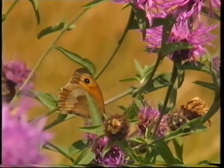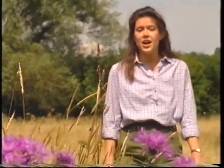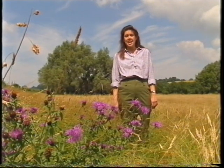Skylark Meadows is a haven for wildlife. This 18-acre hay meadow in the heart of Somerset farmland supports a wide variety of plants, including purple saxifrage, adder's tongue, corky-fruited dropwort and yellow rattle.